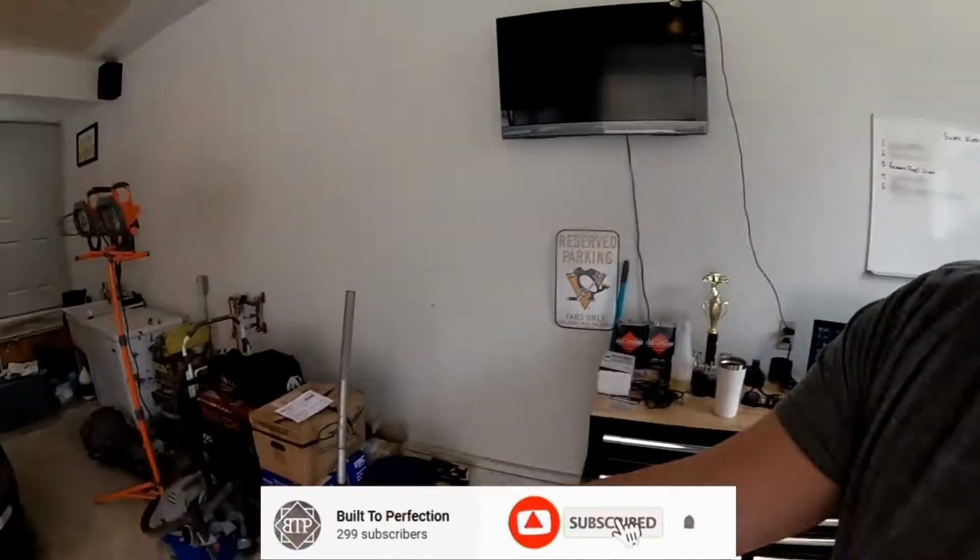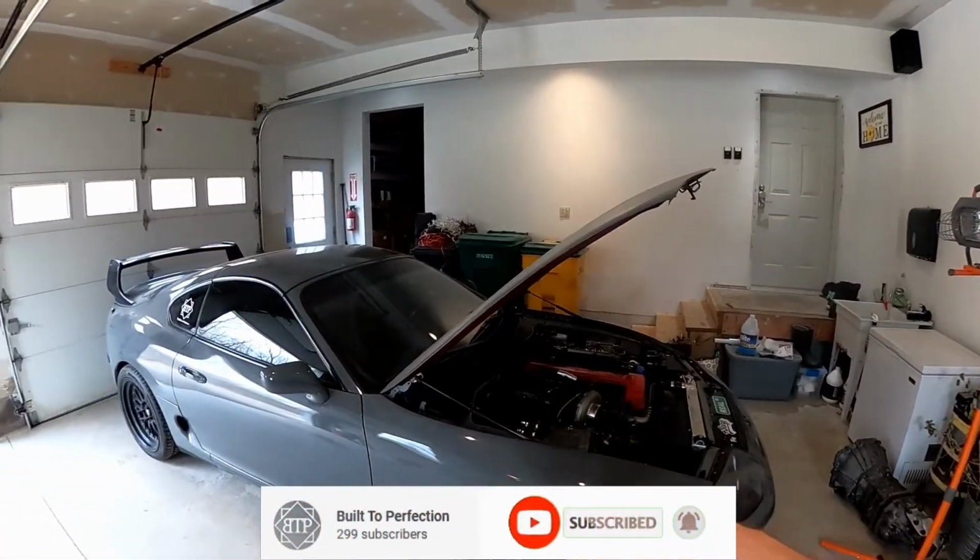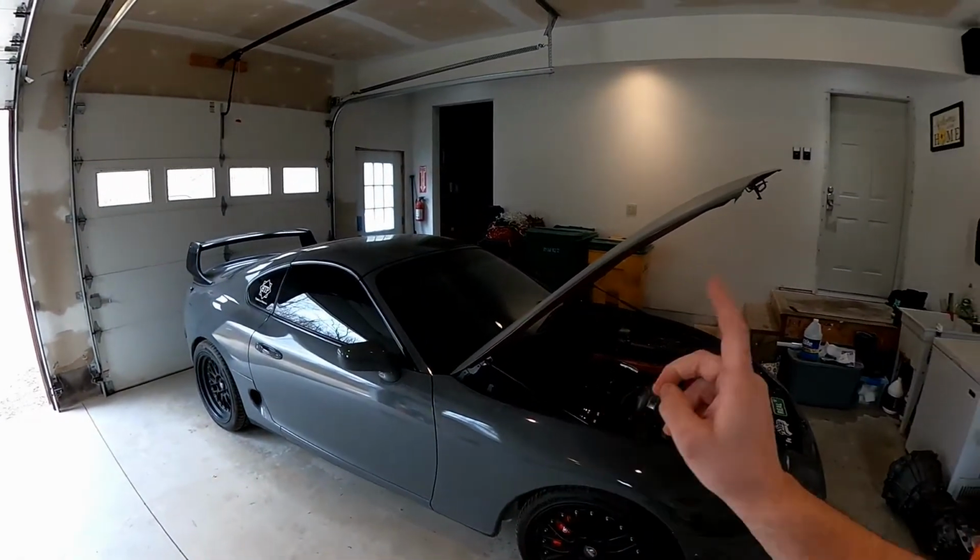What's going on, guys? So today we're going to be working on the Supra a little bit. We've got to get the transmission prepped for the new shifter, prep the flywheel, prep the pressure plate, and get the car up in the air so we can install the new clutch disc and the transmission.